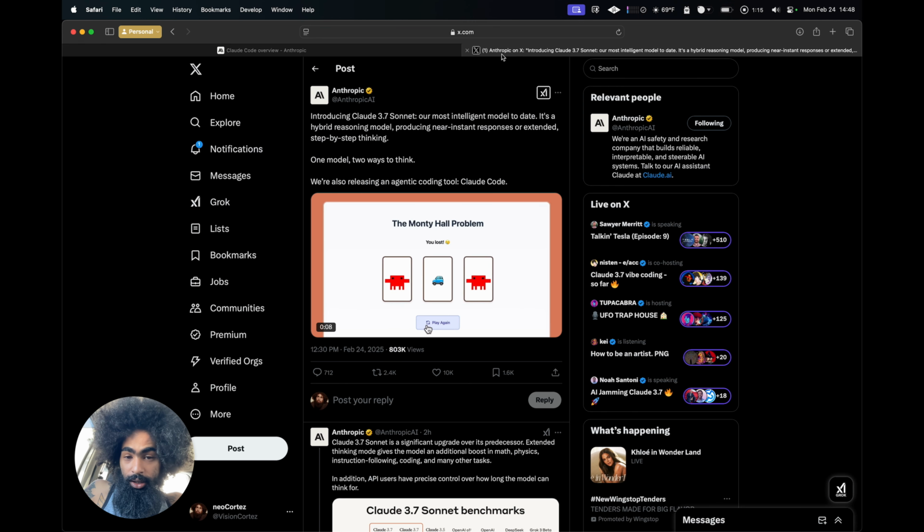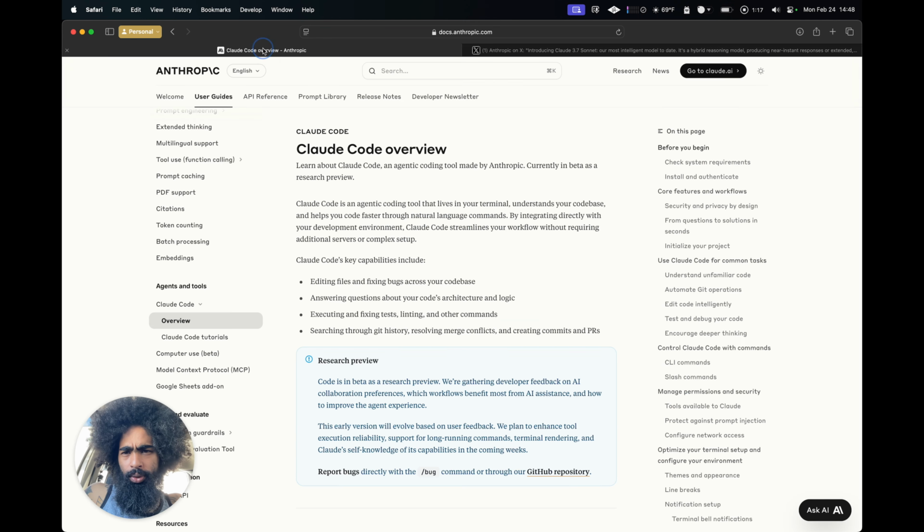And so, all right, this Claude Code is crazy. So I'm finna jump in. I just pulled up the page. Okay, here it goes. So Claude Code: agentic coding tool made by Anthropic. I'm hyped. Okay, lives in your terminal, understands your code base, and helps you code faster through natural language commands. That's all I need to hear right there.